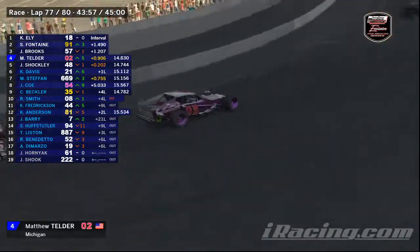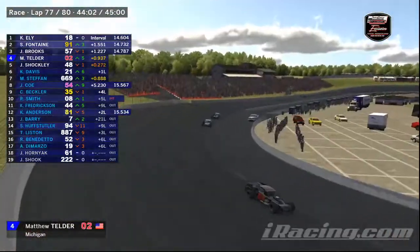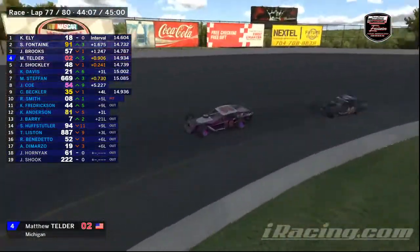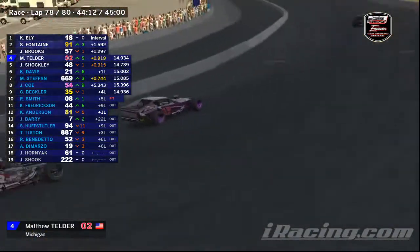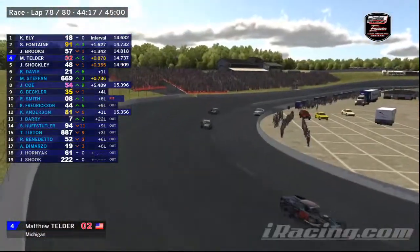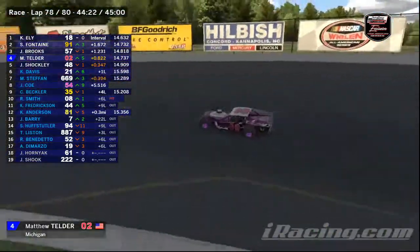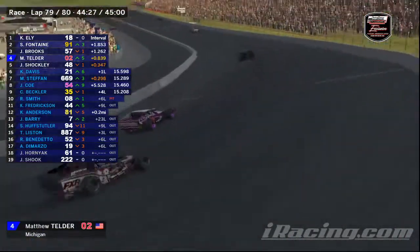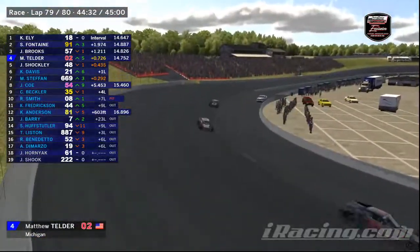Telder still holding off Shockley here. It looks like Jacob Shockley is hanging with him really well and waiting for that opportunity. A lot of the times, it is just a matter of trying to keep putting pressure on the guy in front of you, trying to get him nervous, trying to make him look in those mirrors, and trying to get him to make a slight mistake somewhere where you can take some advantage. It's not an easy track to pass on here. Looks like Shockley was running a little bit wide there.